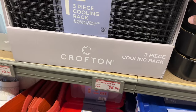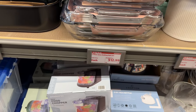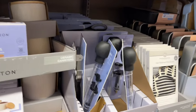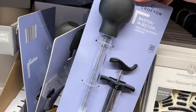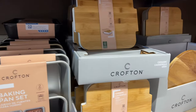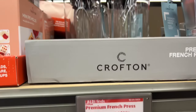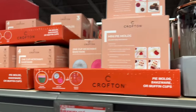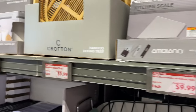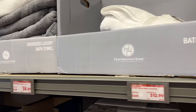More cooling racks for $8.99. A roaster, a three-piece baking dish set for $12.99. The little baster and the injector. Yeah, that's $4.99. A premium French press, $14.99. The silicone bakeware, $4.99. And then I'm just kind of letting you guys look at the rest of this.